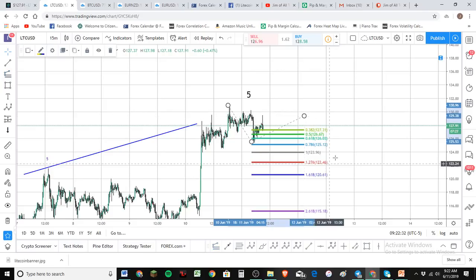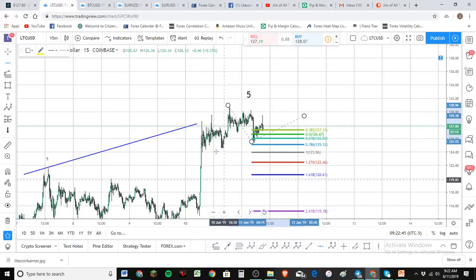When we project it from the A and the B as it sits right now, the one-to-one extension puts us at about 124. There is some structure here that supports that. That would probably be a place traders and algorithms.